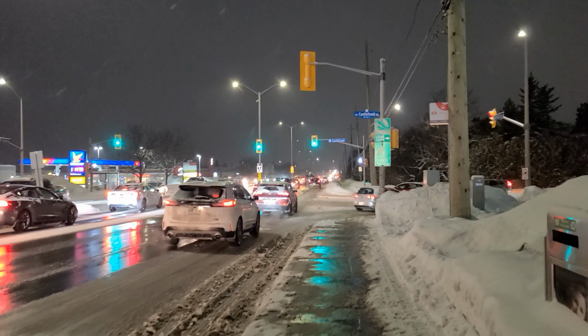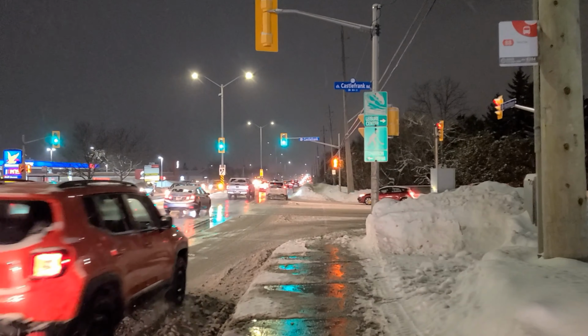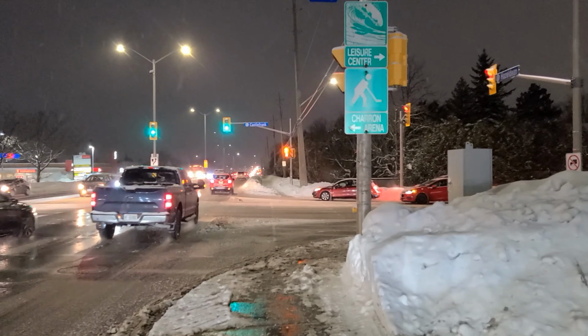So I have reached the intersection of Hazeldean and Castlefrank, which is like the midpoint of my today's walk. I just need to wait for the signal to go green again.